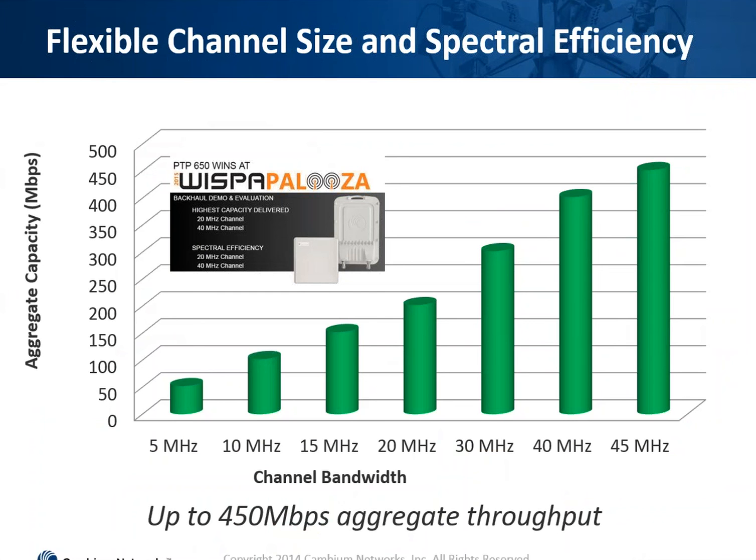I want to highlight here the PTP 650 back at Wispapalooza late last year. We did a bake-off between a number of different products, and the PTP 650 won in several different categories, but particularly of note is the spectral efficiency concept. I think it's important to note that regardless of the channel bandwidth that you pick, anywhere from a 5 megahertz channel all the way up to that 45 megahertz channel, you can get 10 bits per hertz. So the math works out pretty simple. If you're running in a 40 megahertz channel, you can get up to 400 megabits per second in that channel. So that's important to note when you're planning these networks and trying to get the most out of that precious spectrum that you're looking to use.